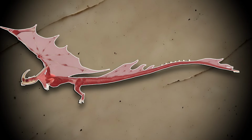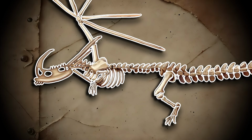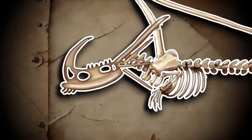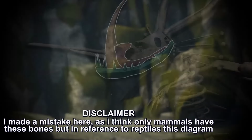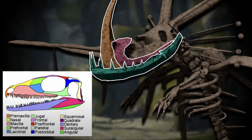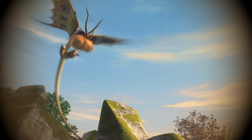Now let's talk bones. The Death Song's skeleton is a masterpiece of natural engineering, built for both flexibility and strength, perfectly complementing its formidable muscles. The Death Song's elongated skull is both lightweight and durable, designed to house powerful jaw muscles like the masseter and temporalis, anchored to strong arches called zygomatic arches. This structure gives the dragon an extraordinary bite force capable of crushing through scales.